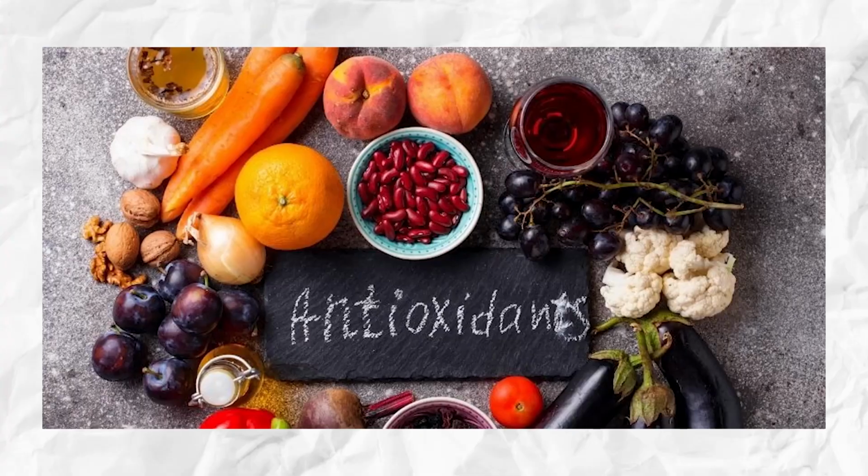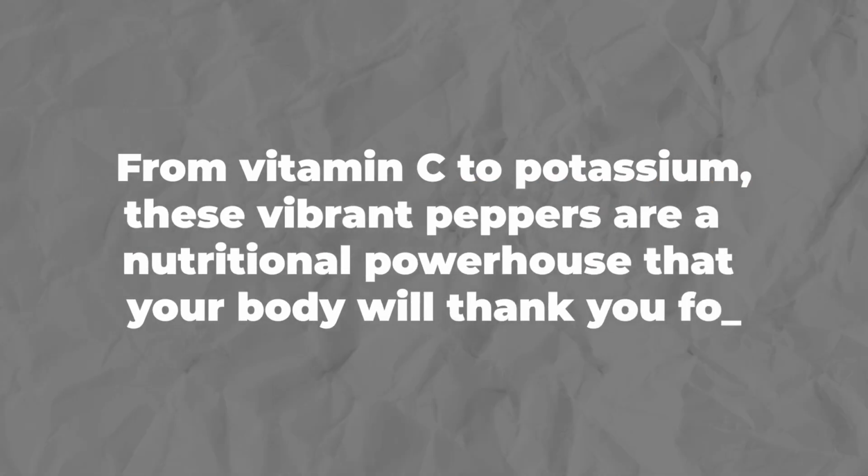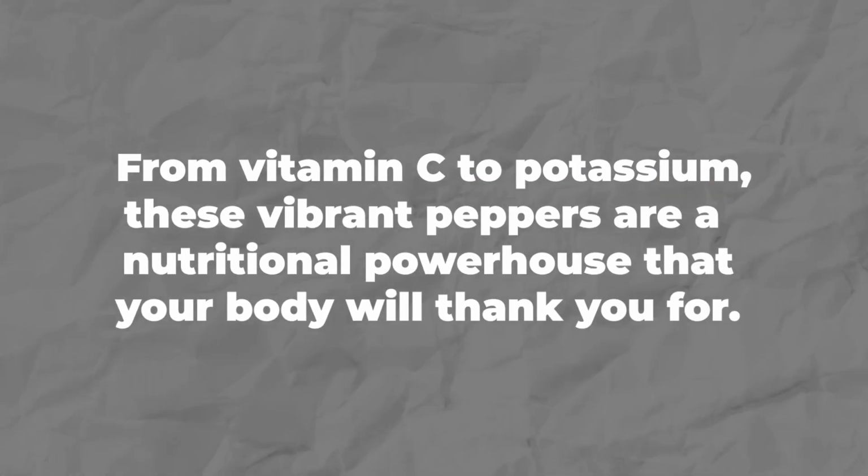Beyond metabolism. But wait, there's more to chili peppers than just metabolism boosting. They're also packed with essential vitamins and antioxidants that support overall health. From vitamin C to potassium, these vibrant peppers are a nutritional powerhouse that your body will thank you for.